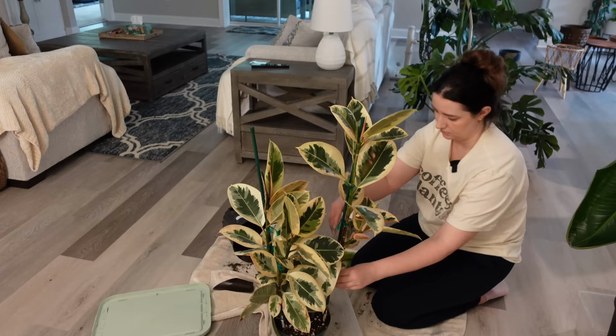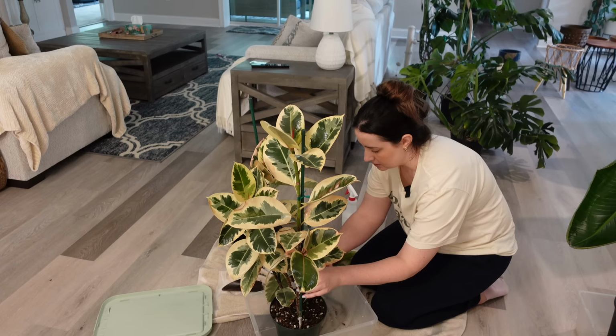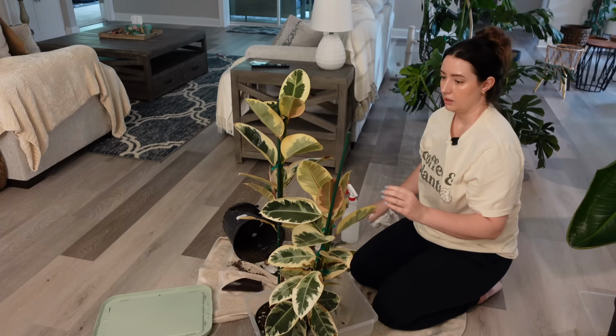I'm going to take my shears and notch below a node on the stem down here in a couple spots. I just sliced it on this vine here just to see what happens. It's already activated some up here, but I'm curious if I can get some to grow in down there. All right, I'm gonna find a spot for these outside and then we'll work on the monsteras.